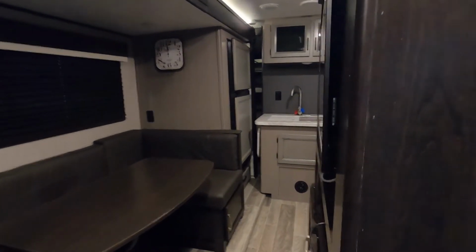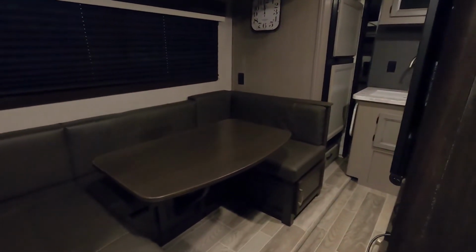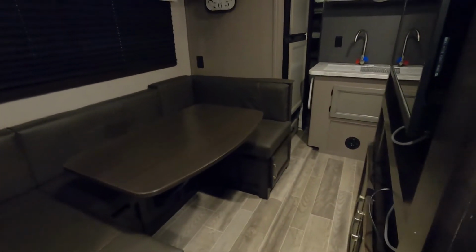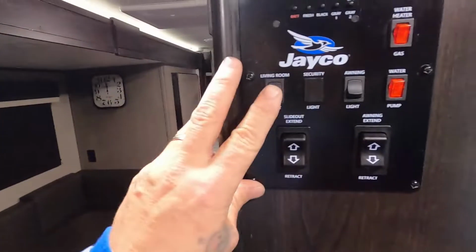Now I held that for a second because I wanted you to hear that noise. Don't panic when you hear that. It's okay to hold for a couple seconds. That's just how the slide keeps itself from coming in too far or out too far. You hear the noise going out too. Don't worry, you're harming nothing. Shut off our living room lights. Shut off our awning light. And let's head on out the unit.